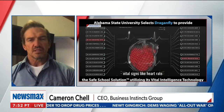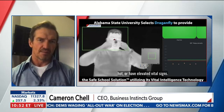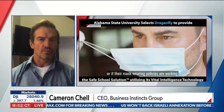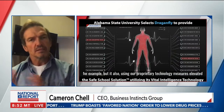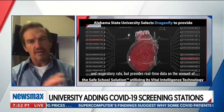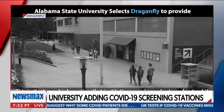And what these screening stations do is they voluntarily, from a distance, can monitor somebody's temperature, but that may be an asymptomatic condition. So it can also measure their heart rate, their respiratory rate, and their O2 level. If right at that point there is a concern, so if any number of those are elevated according to the AI and such, then they immediately go to testing, and they go to a 15-minute testing protocol. And so not only has ASU had testing for everybody that came in, but now they have a screening method that they can then be tested on an ongoing basis.